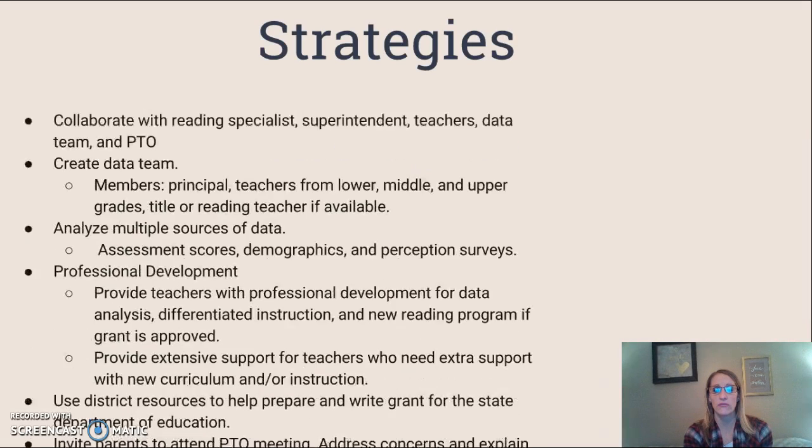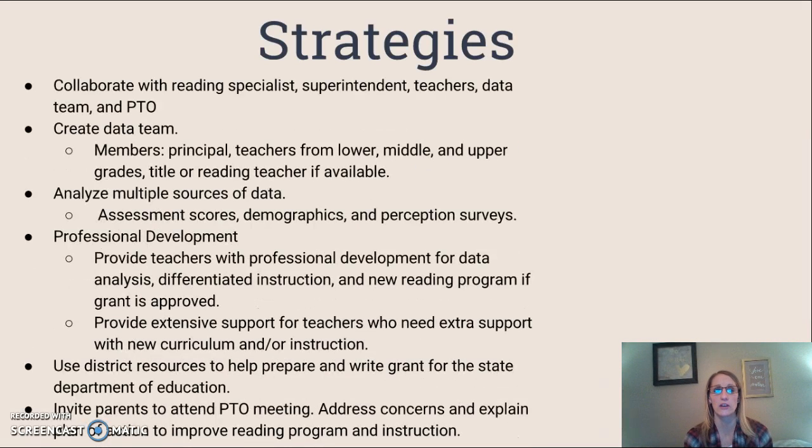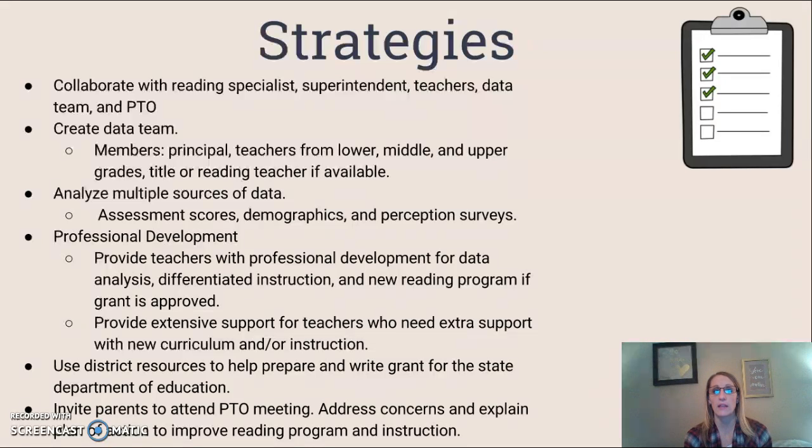My strategies for my plan of action: you need to collaborate with the reading specialist, the superintendent, teachers, data team, and PTO. I would create that data team, and those members would be the principal. I would put teachers on there from lower, middle, and upper grades, and a Title I or reading teacher if available.